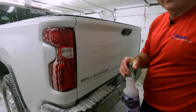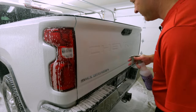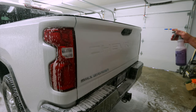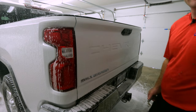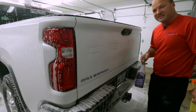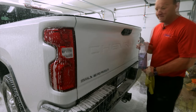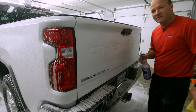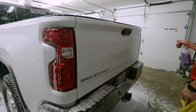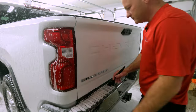I know what you're thinking, why would he be spraying wheel brightener on the paint? Well, in my experience, it does the same thing as the iron decon, but it doesn't stink. Iron decon stinks, and it leaves stains on concrete. Pretty much does the same thing.